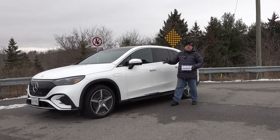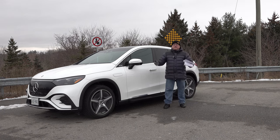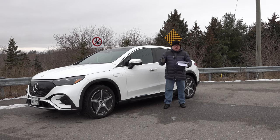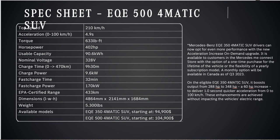So I hope you enjoyed all the views, looking at the interior and the driving thoughts about this vehicle. Look, it's a great vehicle. It's not going to be cheap, though. Canadian pricing on the EQE 350 starts at just under $95,000 Canadian. And for this particular model, the EQE 500, it starts at just under $105,000, so about $10,000 more.